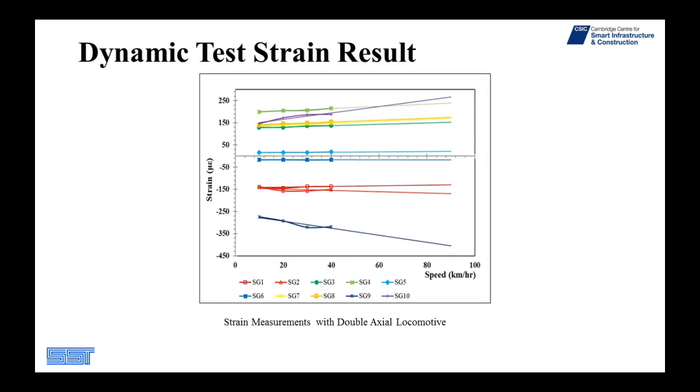And then because of the existing condition of the track, we were supposed to test the train at a moving speed up to 90 km per hour. But we can see that the existing rail track condition is not that good for the train to move at 90, even at 40. It's not in very good condition really. So what we can do is only test up to 40. And then we did some interpolation to look at whether the speed really gives any effect to the structure itself.